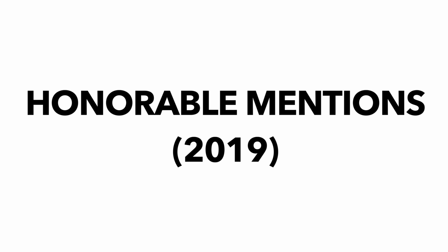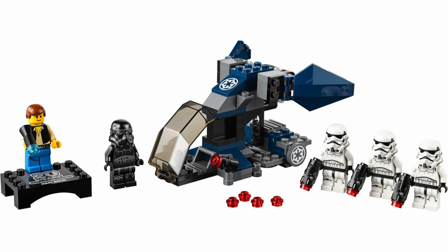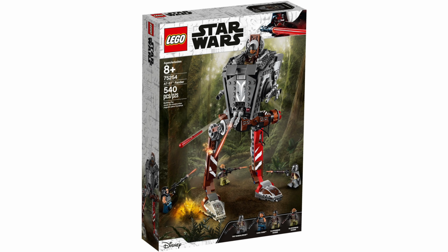Moving on to honorable mentions of 2019, I thought the 20th anniversary Imperial Dropship was a solid set, actually. It's the first set where you could get a whole bunch of those new versions of the Stormtroopers. It's kind of controversial whether everybody likes that new helmet design or not. Overall, I liked it, and I thought it was a good set. It's actually being retired soon.